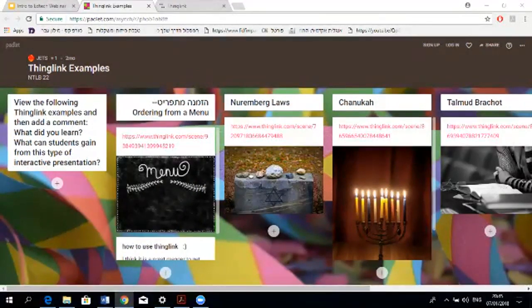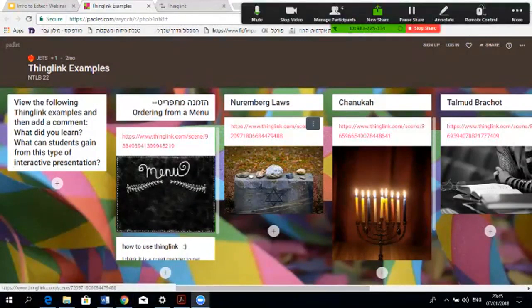But if I'm sending them to a Thinglink to learn who is Eli Cohen or what are the Nuremberg Laws, this one I use all the time in teaching Shoah, I would just give them that link and they go right to it. Again, until now, and even still today, Thinglink is something which they don't have to sign into and they can just access. That might change in the future, but still for today, you can.